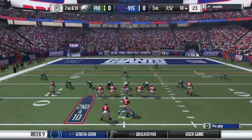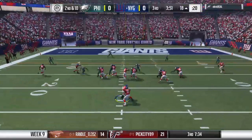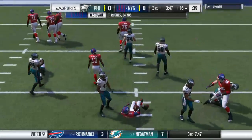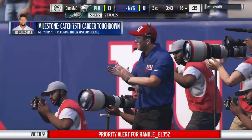Possible run anticipation here as the D-line sandwiches together. They'll run it now out of the gun. They can't bring him down. The weight room does work. Just a couple there on the second down run. Now they're staring at a 3rd and 8 situation.